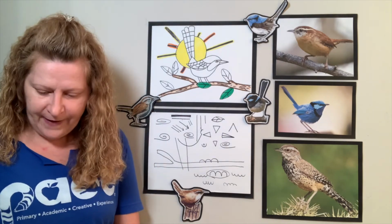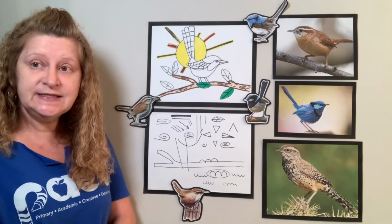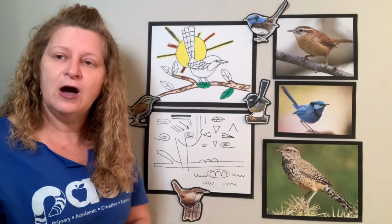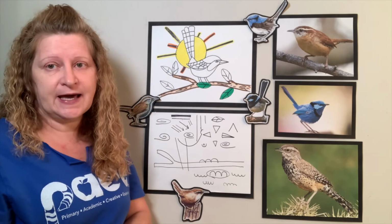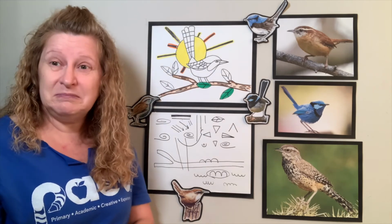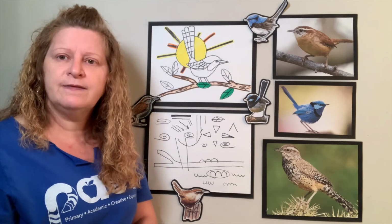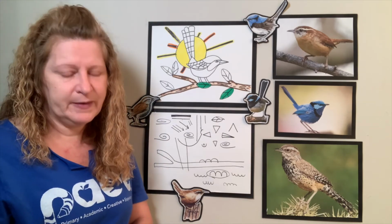Now, another fun fact about wrens is that they are insectivores. What is that big word? That means that they eat insects. They eat things like beetles, grasshoppers, flies, but when they are really, really hungry, if they cannot find any insects, they will peck on berries for a little bit.